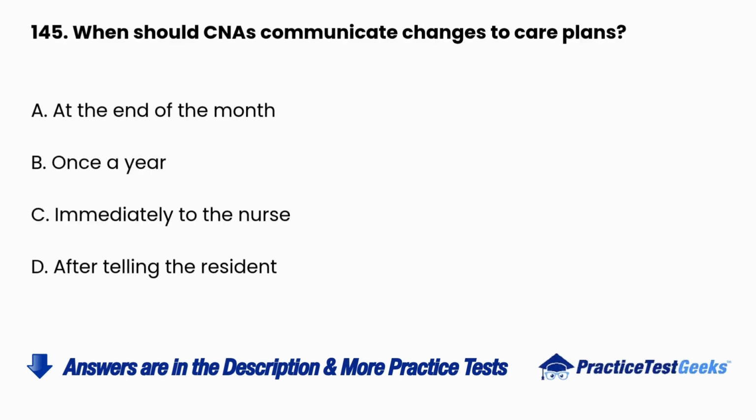145. When should CNAs communicate changes to care plans? A. At the end of the month. B. Once a year. C. Immediately to the nurse. D. After telling the resident.